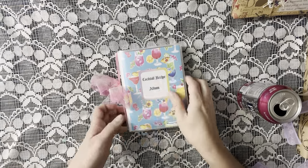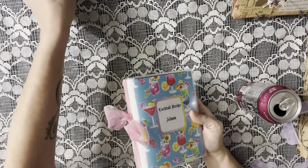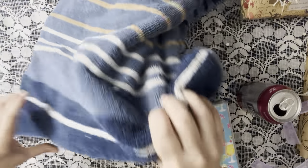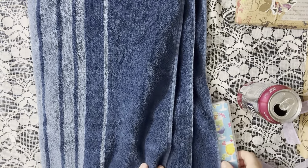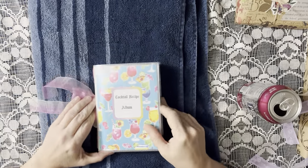I don't sell the cocktail recipe at my craft fairs because I don't know. People don't like the drink one for some reason. They look at it and they pass right by it. So these are just ones that either family and friends buy, or I'm guessing maybe on my Etsy.